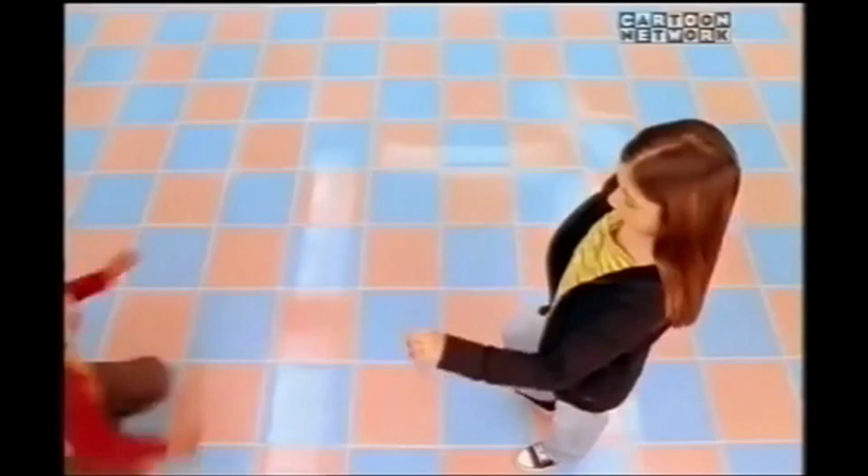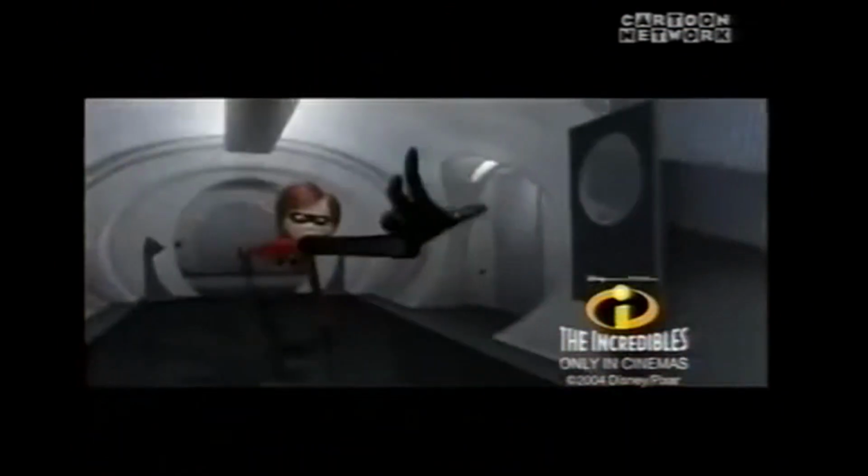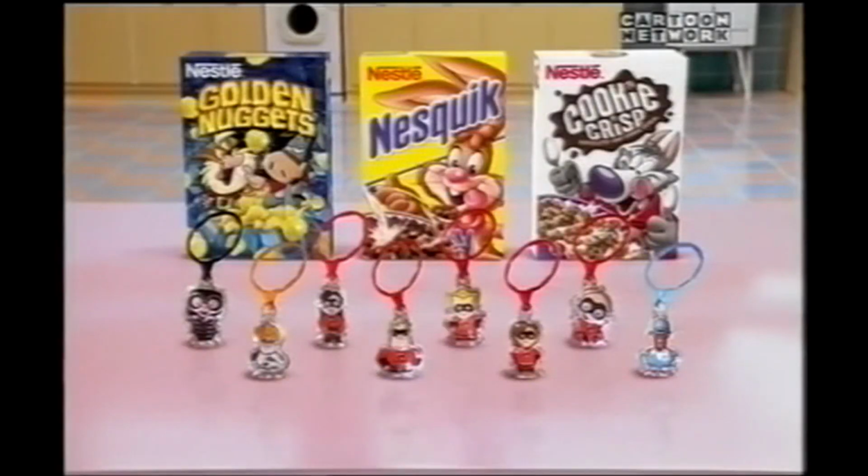Get your hands on a superhero from Disney Pixar's The Incredibles. 3 inside special packs of Nestle cereal. There's a superhero in everyone.